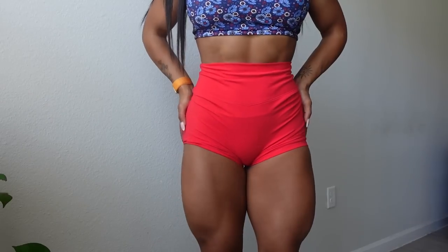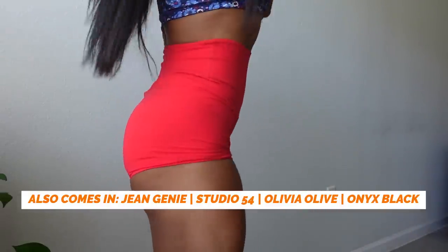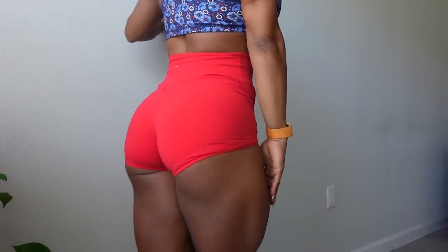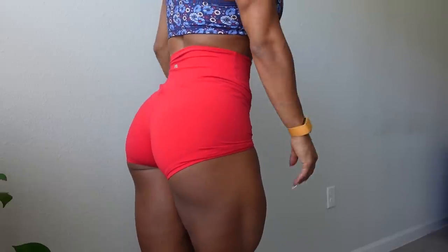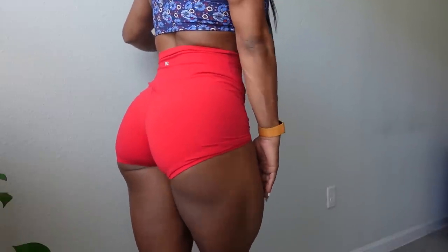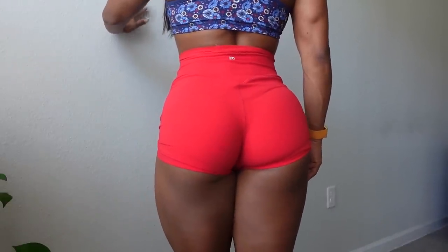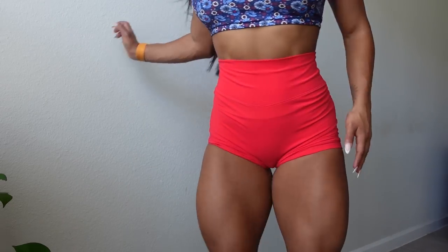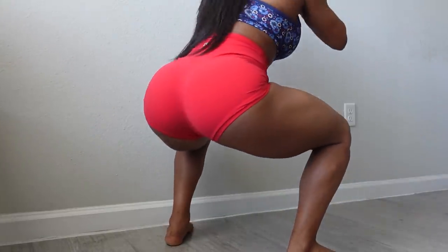The Rosa shorts are light to medium compression. They have no front or side seam, and they're made out of the softest fabric Buff Bunny makes. It is so comfortable. I do notice, however, on these Rosa shorts that I think the waist is a little bit longer compared to the Legacy shorts. So sometimes I like to roll them down because personally, I just like a little bit less of a waistline. But if you like high-waisted that much, then it's all just personal preference.